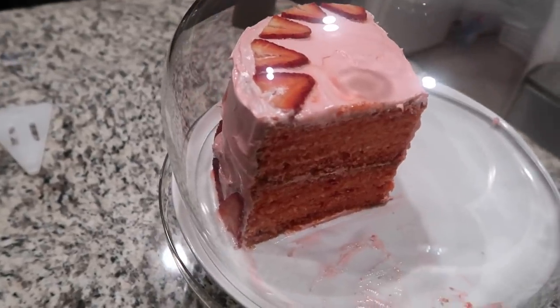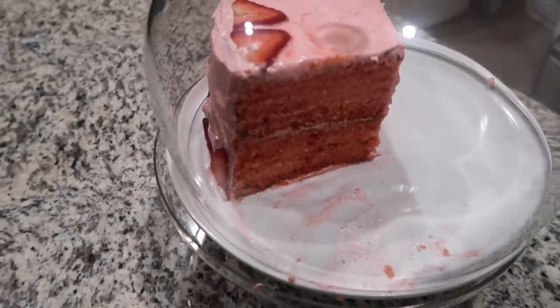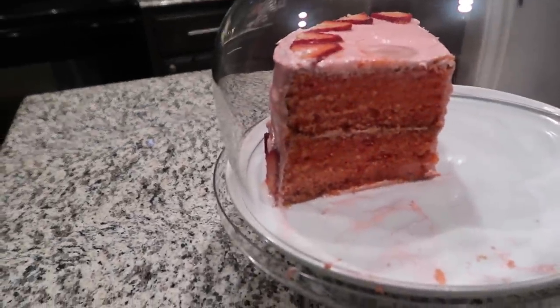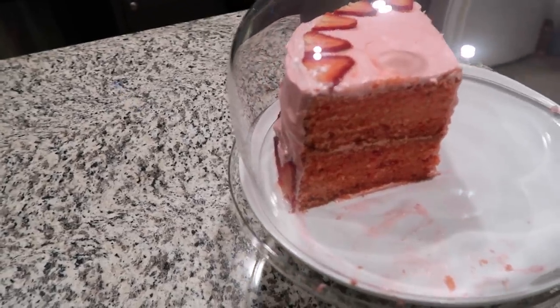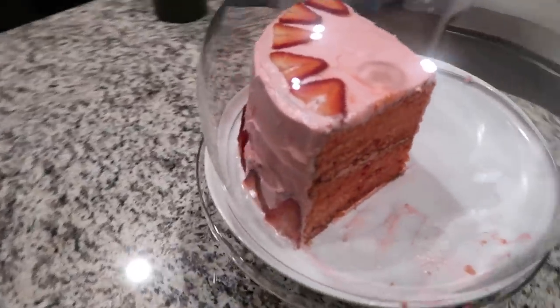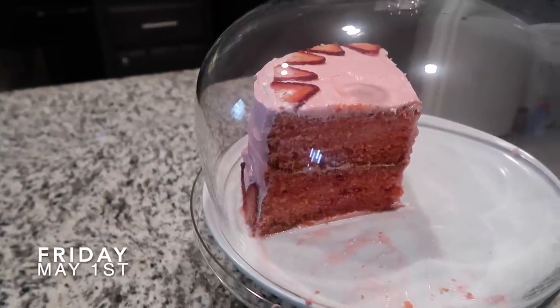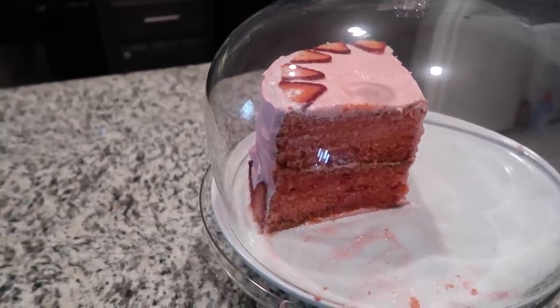One last shot of my strawberry cake. Riley and I had a slice after dinner and it was so, so yummy. And look, I just can't believe it turned out after that disaster. I never thought we were recovering from that. So anyway, I'm going to bed. See you tomorrow.